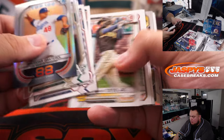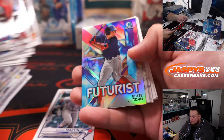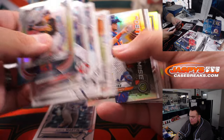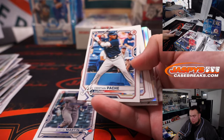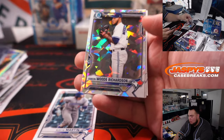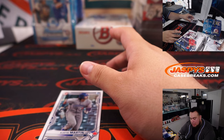Alright, here we go, next one. George Kirby. Pete Alonso. One per box. Simon Woods Richardson. Atomic. And that's pretty much it. So not the craziest auto in this one, but it still is a first. Jackson Clough.